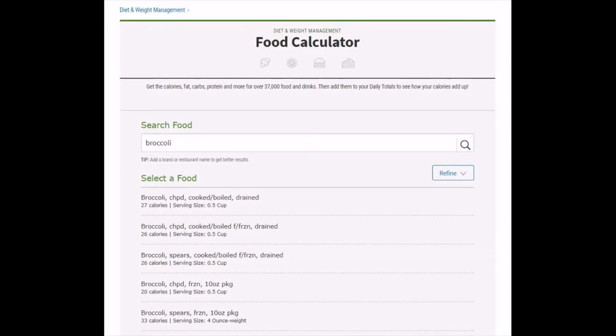Okay, calories in. Just a quick food calculator example here using the WebMD site. Broccoli. I was just talking about broccoli and chocolate chips, so I'm just going to use that as an example. Now, looking at broccoli, chopped, so not a whole lot of additional air fluffing it up. Cooked, in this case, drained.